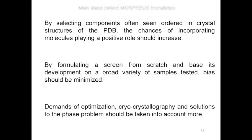By formulating a screen from scratch and base its development on a broad variety of samples tested, bias should be minimized. Finally, demands of optimizations, cryocrystallography, and solutions to the phase problem should be taken into account more. Ideally, some steps along the process of structure determination should be bypassed. This is why cryoprotectants and heavy atoms were integrated.